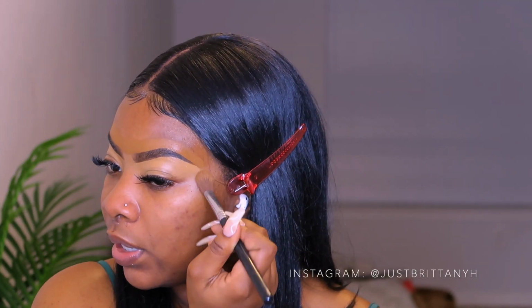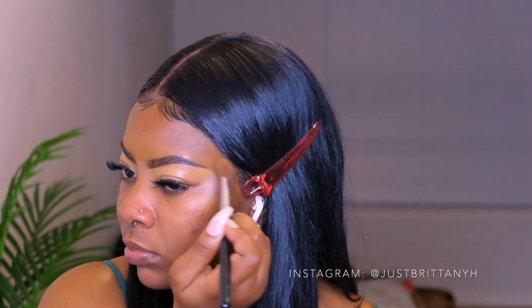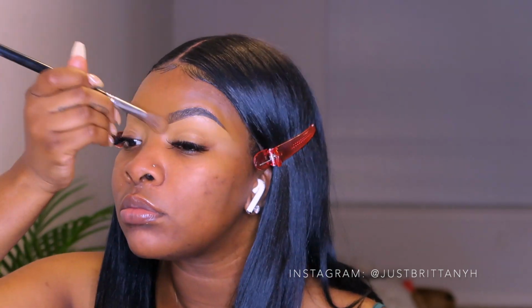Once I finish the brows, I'm just gonna blend out the concealers at the edges, just so I can blend into my foundation properly. I'm gonna take the same foundation I told you guys before, Tanzania, and we're gonna apply this all over the face.